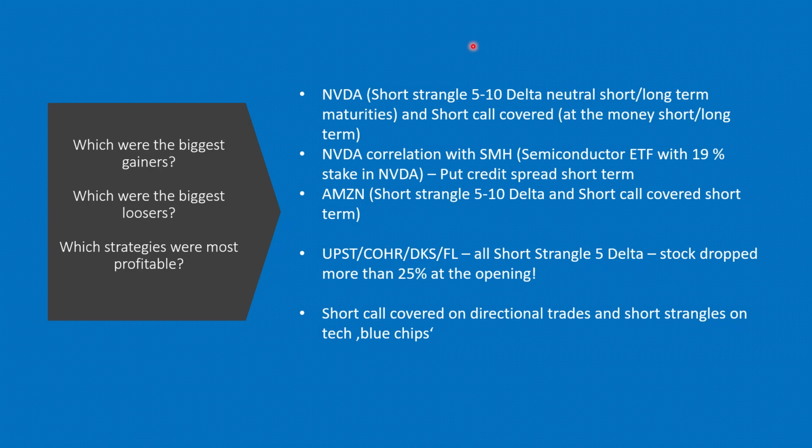And I did both transactions, the short call and the short strangle, which I could cover right away the next day, around 9:30, 9:35, which was really a nice profit.